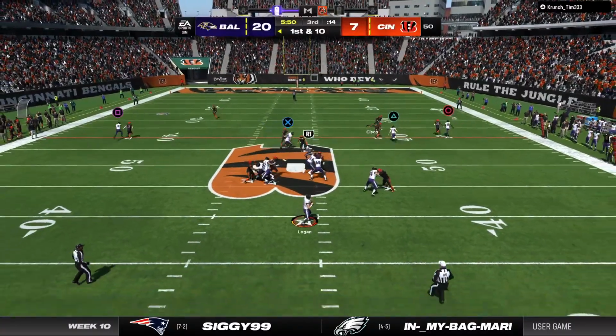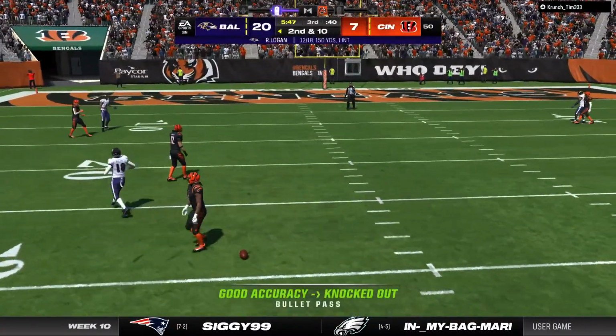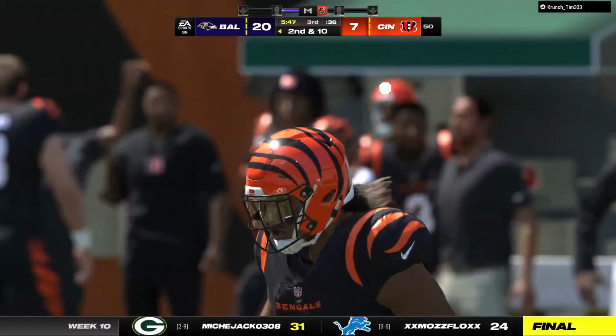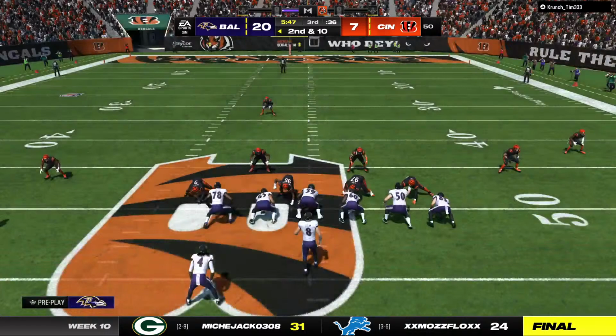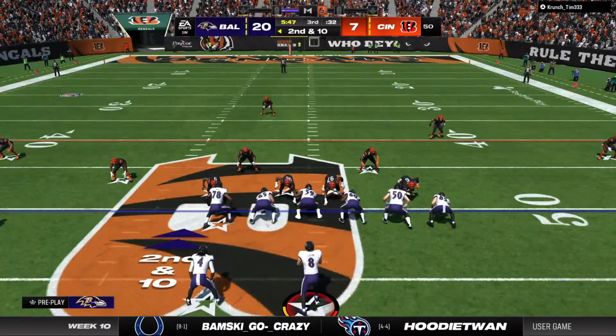From the midfield stripe, they'll look to throw. And this nearly an interception, but it's incomplete. A turnover really would have helped him there, but not to be. An incomplete pass on 1st down. That leads to a 2nd and 10.